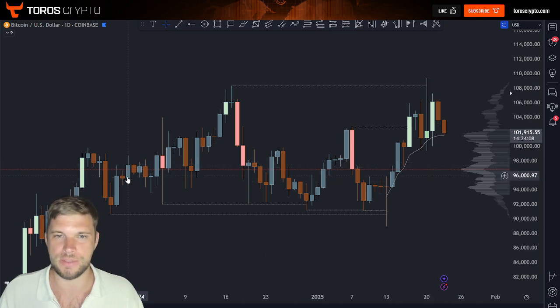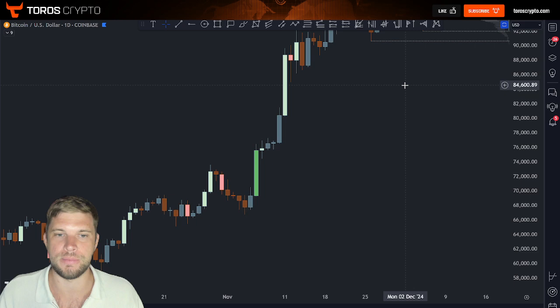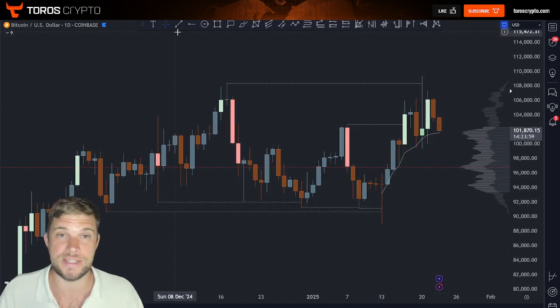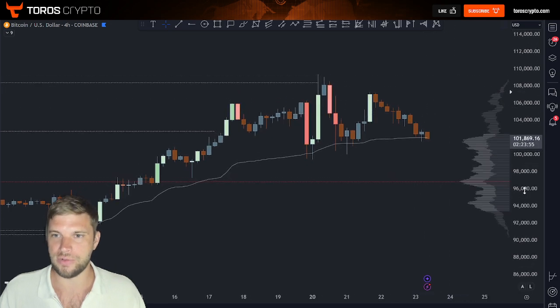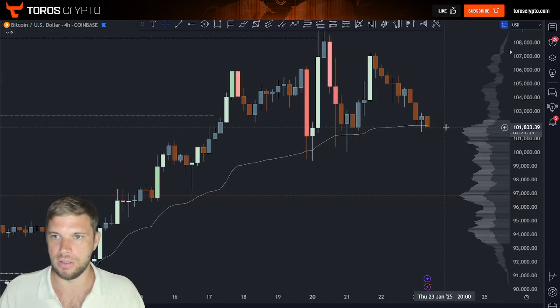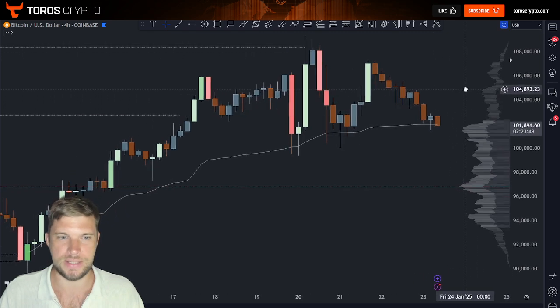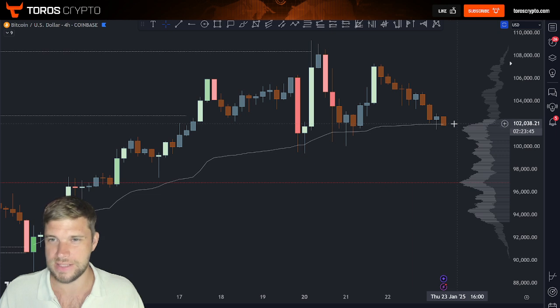It is on Coinbase. Whenever that point of control migrates and moves, we do see the price repels away from it. It happened in the previous range, and we have seen so far within this range that it did the same thing. If we go down onto the 4 hour, this 4 hour candle is looking pretty ugly right now, but it is just early days within London session. Asia wasn't really doing very much, so let's see if it can hold on.